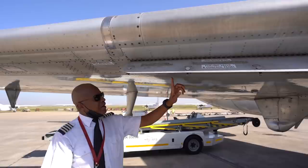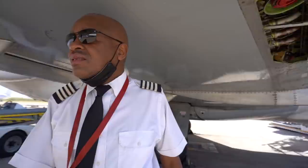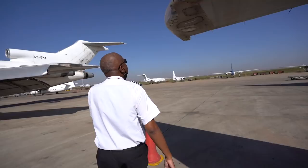The fuel panel is open. We'll come and take a look at that. So the engineer on duty will come and do the fueling. Okay. So we walk all the way, leading edge. Okay, we check our static ports. 1, 2, 3, 4, 5, 6, all intact.